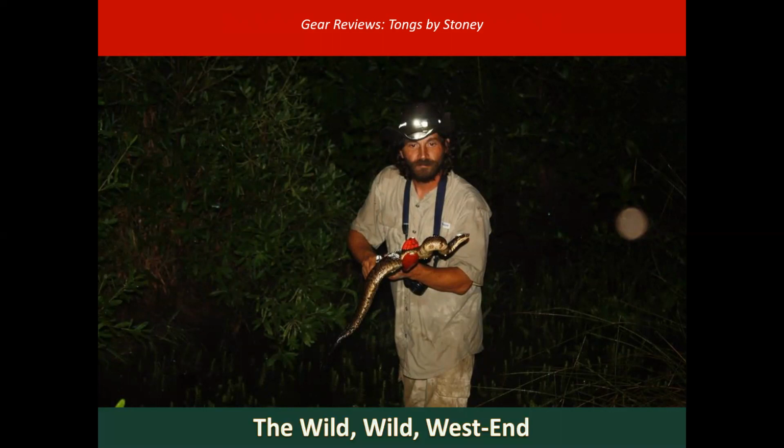In the herpetology world, we use tongs to capture venomous snakes so that we can avoid being bitten by them, of course. And we also will use them to catch snakes at a distance that we maybe can't reach with just our hands, even if they're non-venomous. I really like the tongs that Stoney makes. Stoney doesn't know me personally. I don't know him. We probably both know of each other. I have no reason to endorse his tongs or any of his gear except that I really think it's a quality product.